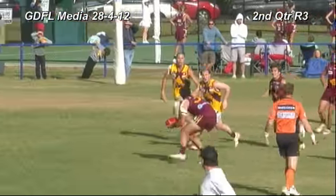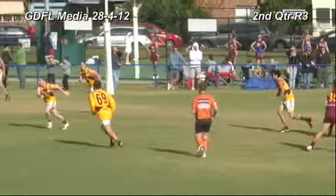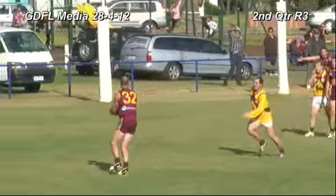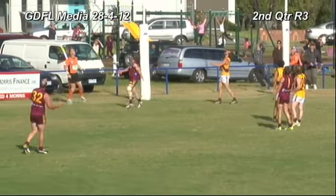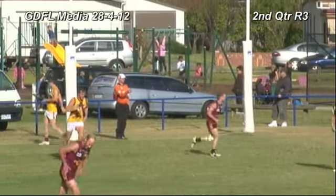So from the ball up in the middle, a long kick for East Geelong sees the ball at full forward. There's a nice handball out the top. Murphy back on the ground. He's had a pot shot from 40 metres out. I think he's missed everything. No, he's been given a behind.